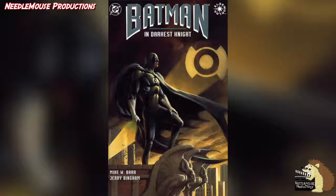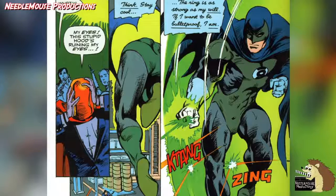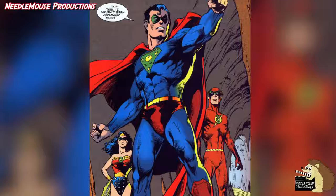And in the Elseworlds story, Batman: In Darkest Night, we see an alternate world where Batman ends up becoming a Green Lantern instead of Hal Jordan, which changes the world considerably, as he is able to stop the Joker from ever being born, and Catwoman ends up becoming a member of the Star Sapphire Lantern Corps of Love, and Wonder Woman, Superman and the Flash end up becoming Green Lanterns as well as Batman.